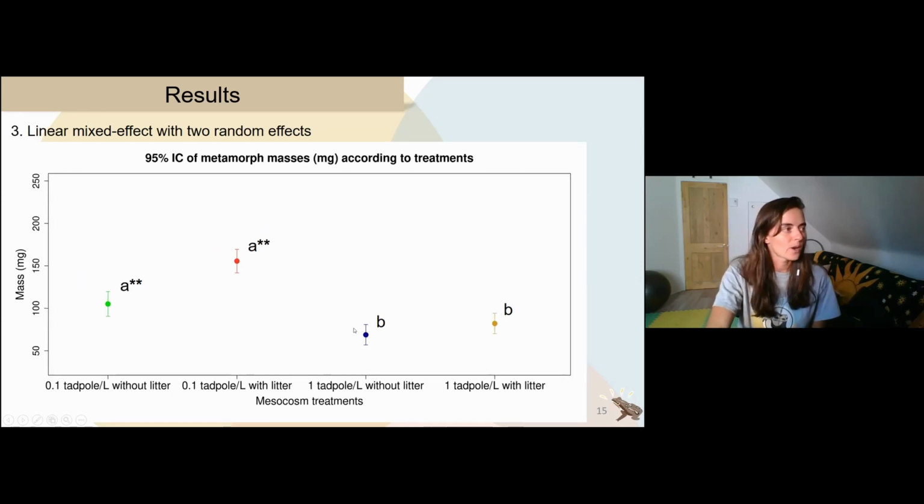Donc, on a fait pareil pour la masse. On a les mêmes effets qui reviennent, en fait, une différence encore plus significative ici pour le groupe à basse densité. Donc, les feuilles sont bénéfiques aussi pour avoir une masse importante. Puis, c'est aussi ce traitement-là qui est le meilleur et qui donne des individus qui sont quand même assez corpulents.